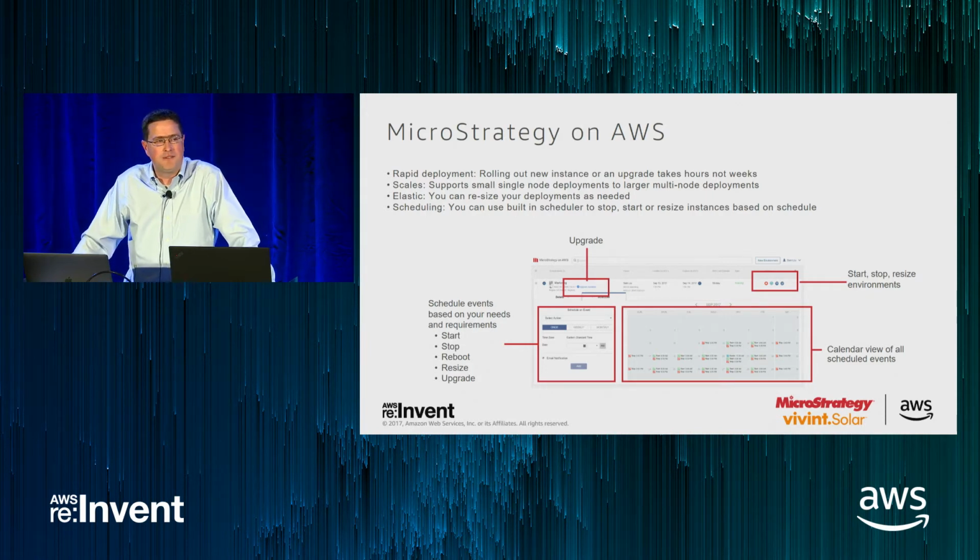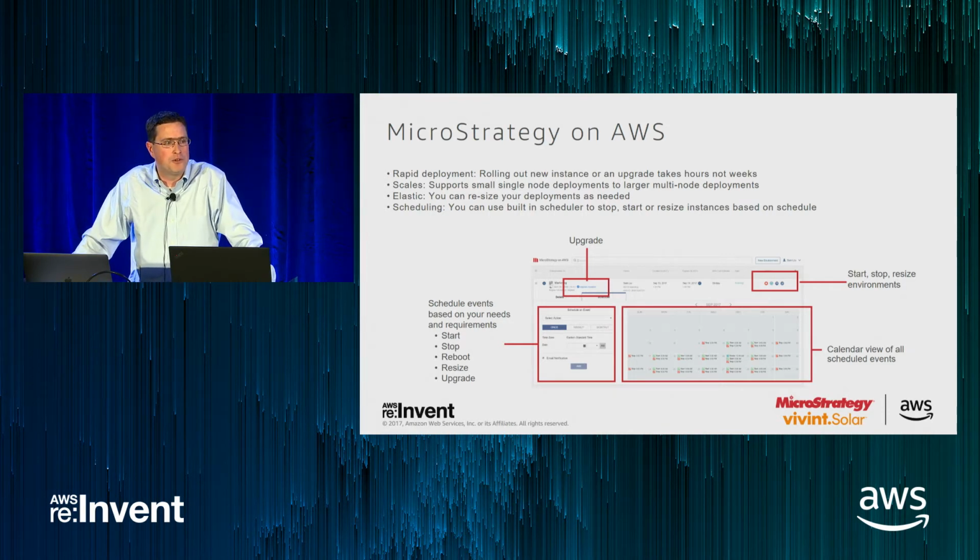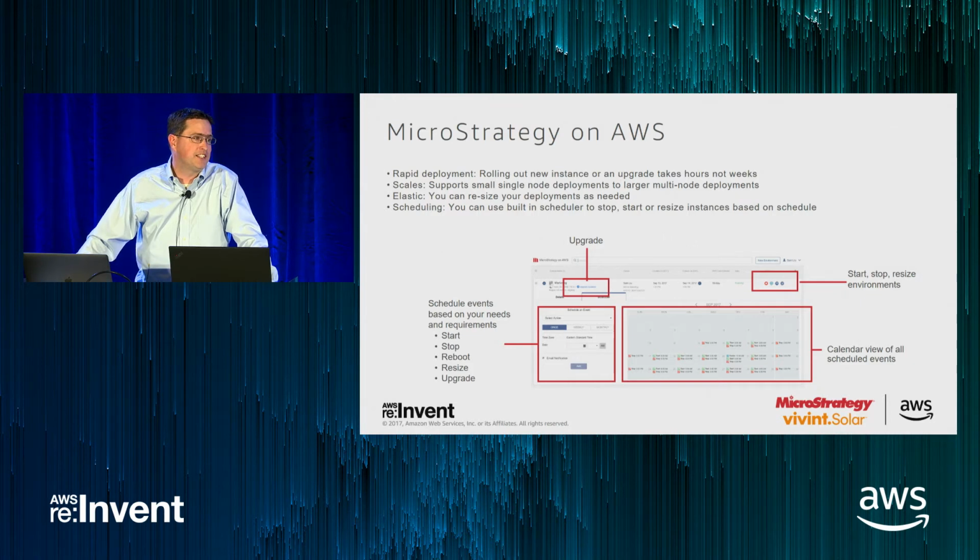And so I can identify peak load times for our business, and I can scale an instance up, so it's ready for Monday morning or quarter-end reporting or what have you. And then when that load goes down, I can scale it down to a normal size. And then even I can shut them off.